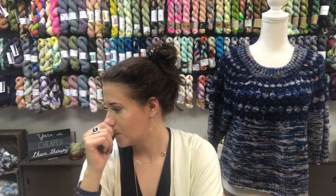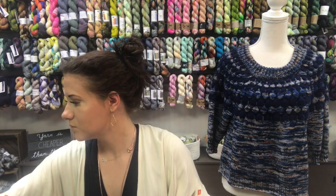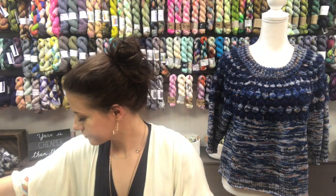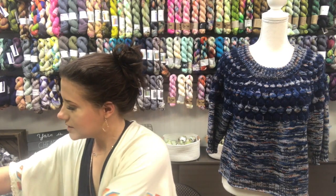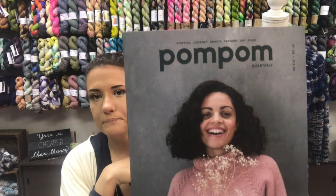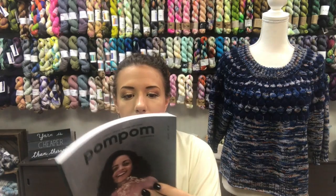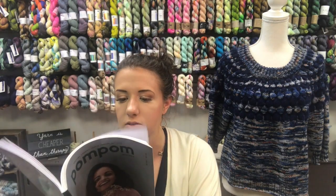In the front room, we have a really big focus now on the books because I'm going to show you now some new books and new accessories that we got in as well. We got in more than just yarn. So obviously, because I've talked about it, we got in the latest spring Pom Pom. This has some gorgeous patterns for spring and kind of year-round patterns.